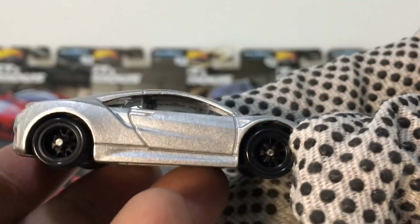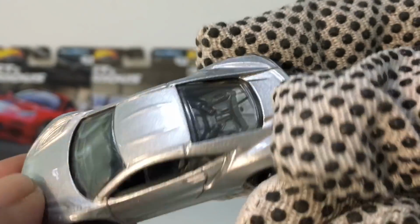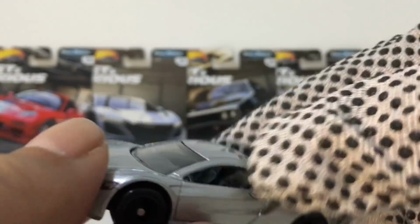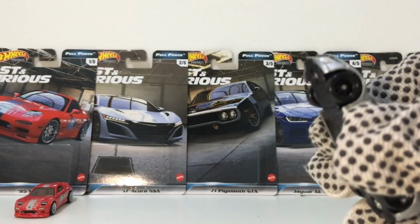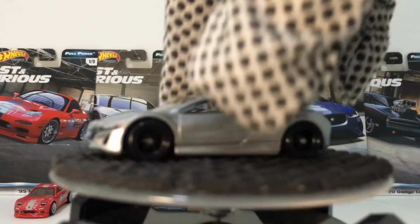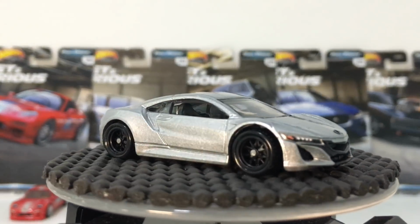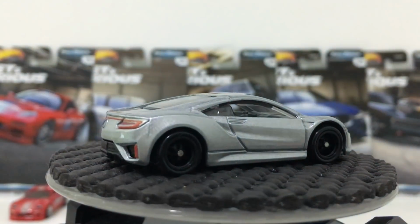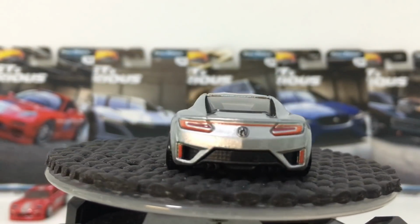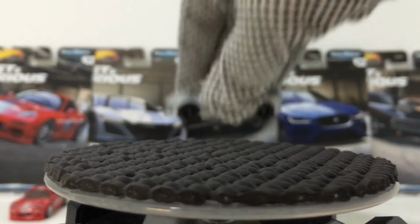Nice headlights, tail lights, but basically it's a solid color there. Silver. Awesome. Nothing much on the decal. There you go, the 2017 Acura NSX from the Fast 9.